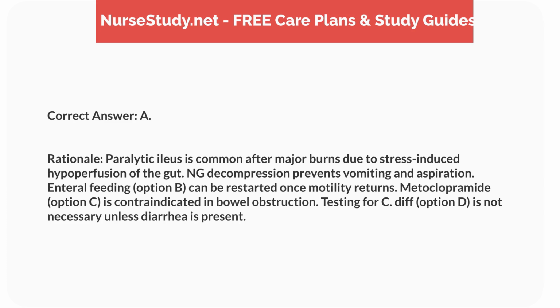Correct answer, A. Rationale: paralytic ileus is common after major burns due to stress-induced hypoperfusion of the gut. NG decompression prevents vomiting and aspiration. Enteral feeding, option B, can be restarted once motility returns. Metoclopramide, option C, is contraindicated in bowel obstruction. Testing for C. diff, option D, is not necessary unless diarrhea is present.